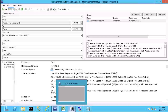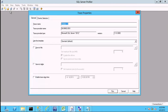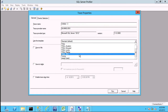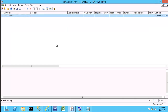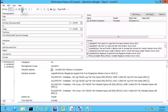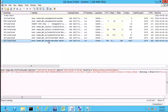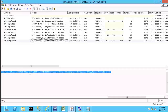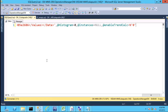The only thing we need is to grab the SQL call which is behind this report. All trend calculations are done by that SQL stored procedure. So I'm using SQL Server Profiler for that. I'm starting a new trace, and I'm using my template. So I'll grab just calls to my stored procedures. I'm saying my because I have written that. Okay, where's my report? Performance history. Just click refresh. Do I have it here? Oh yes, VMGRL performance get. Let's copy paste that to SQL Server Management Studio. Let's beautify it a bit.